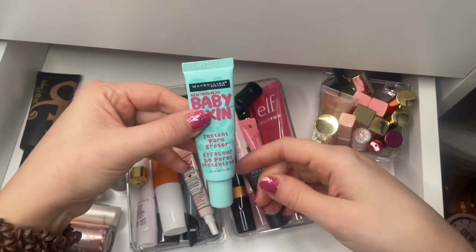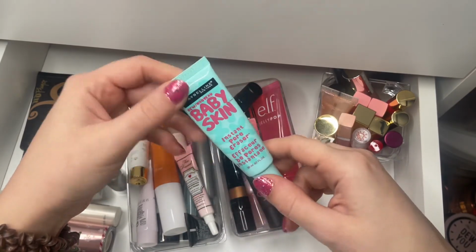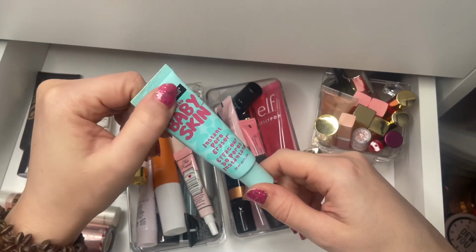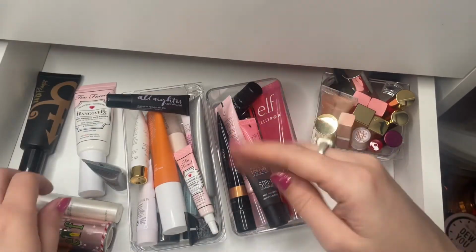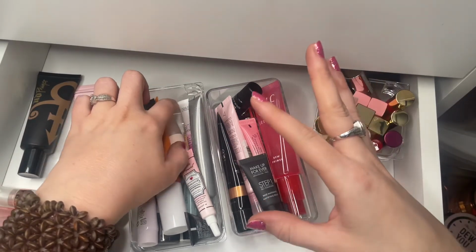Something similar from the drugstore is Maybelline Baby Skin. This one is also pore filling, and this is actually one of the first primers from the drugstore that I ever purchased. So that's telling its age, but it still performs really well. And the formula of it is still the same.